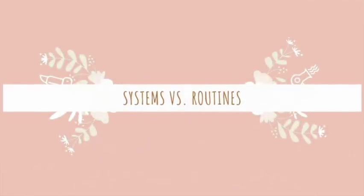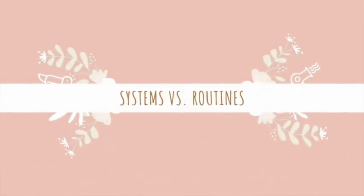There is a difference between systems and routines. So routines are just actions that you take every day. You know, you wake up, you brush your teeth, go to the restroom, get your coffee. Like routines are things that you kind of do every day on automation, the flow of your general day. But systems are how things work, right? They're like how you make things function. It's the little engine and cogwheels that keep things spinning and working smoothly.